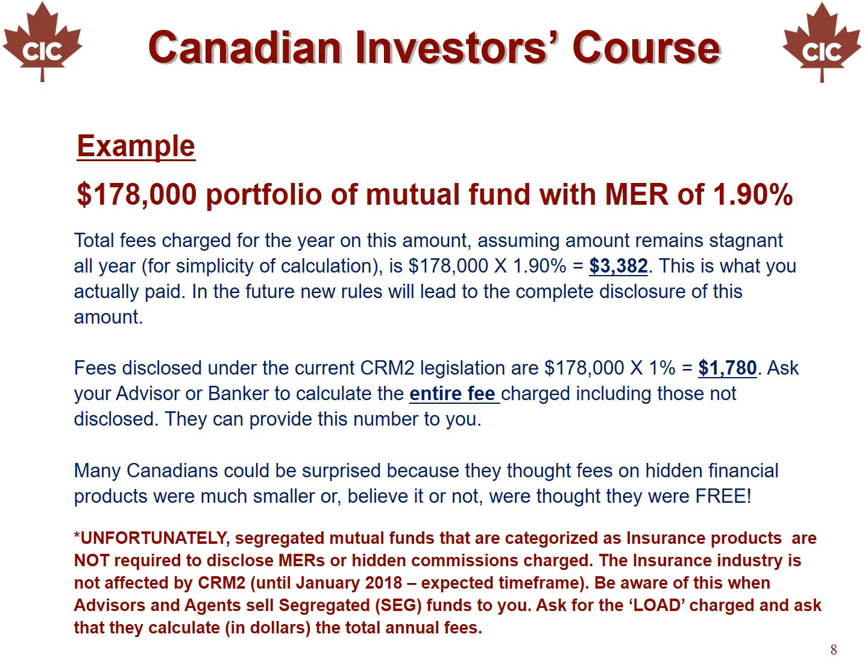If you want to know the whole fee, you need to ask your advisor or banker to calculate the entire fee, which is the whole MER fee, and tell you what that is. And they can provide you that number. Many Canadians could be surprised because they thought fees were hidden. In fact, some people think that they're getting it for free. They're going to discover that's not true.